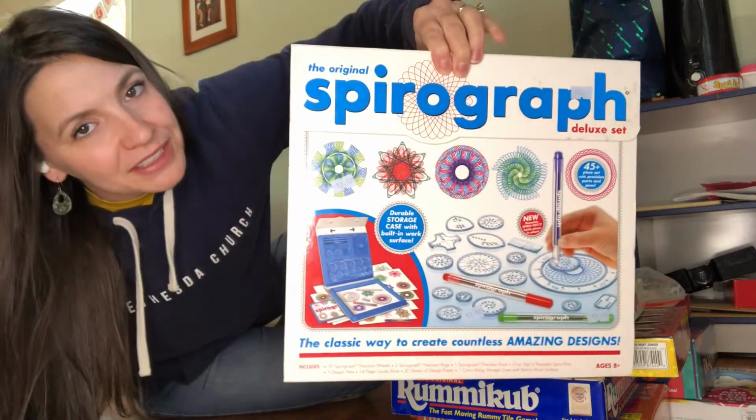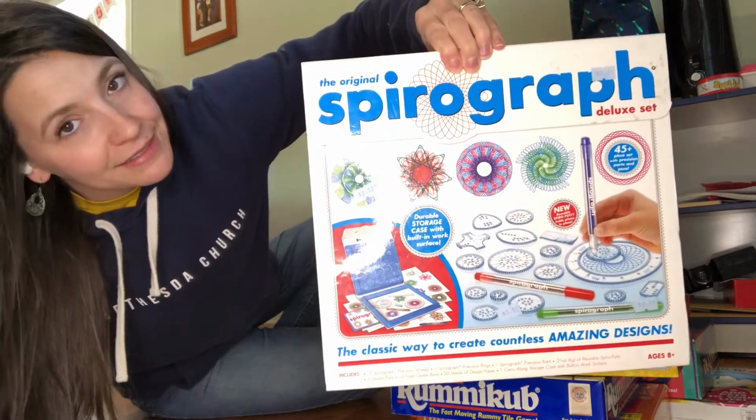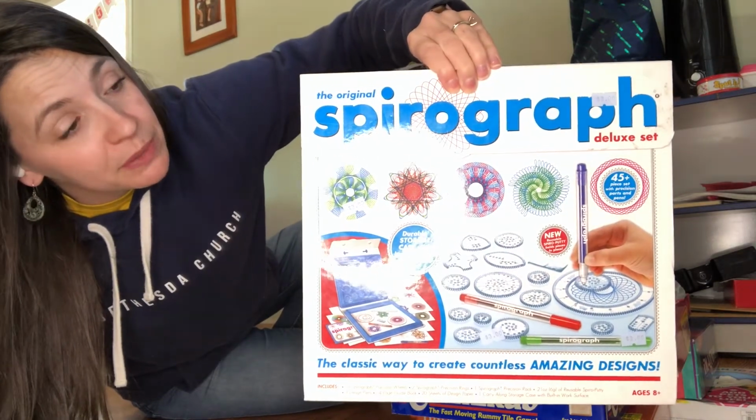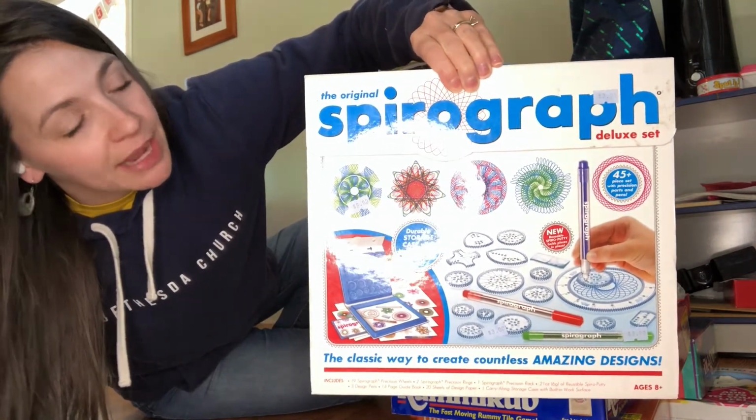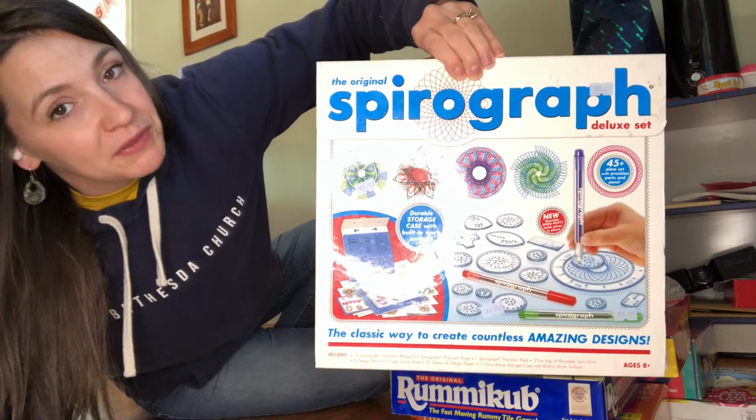I saw this at Goodwill and I just had flashbacks to my own childhood and I had to get it, you know? It's fun for about 2 minutes. I don't know, do you guys play with this for a really long time? Because it just doesn't seem to hold our interest, but it's fun for a little bit.